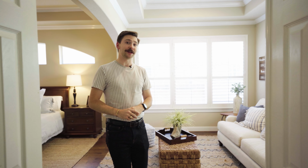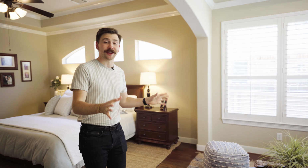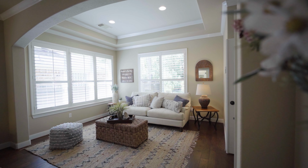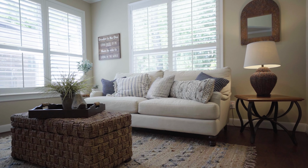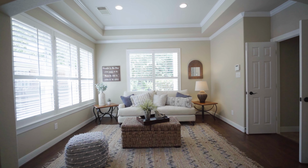Now, this is one of the largest master bedrooms that we've seen. And really, that is because of this flex space that we have at the front of the room. So right now, the owners are using it as like a seating area to have a quiet morning, or maybe you could have it be a nursery if you've got small children.